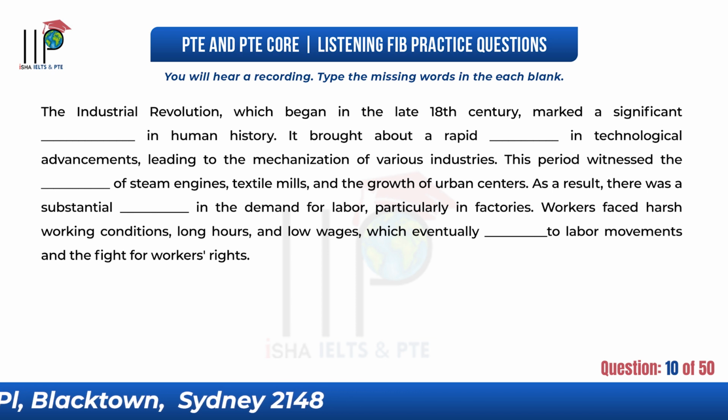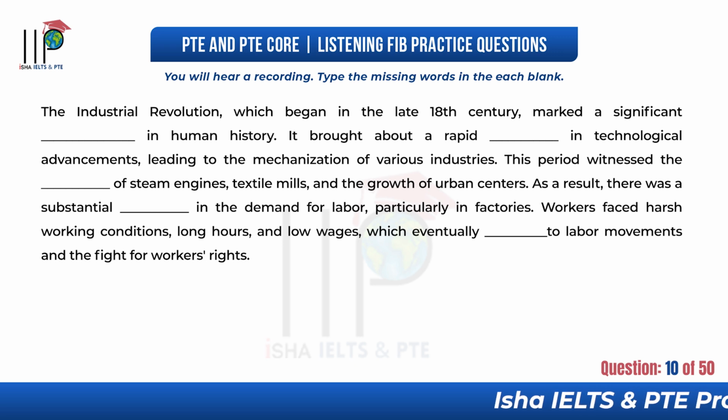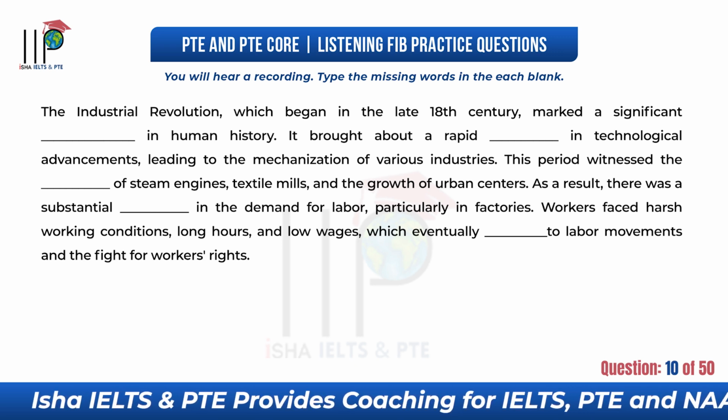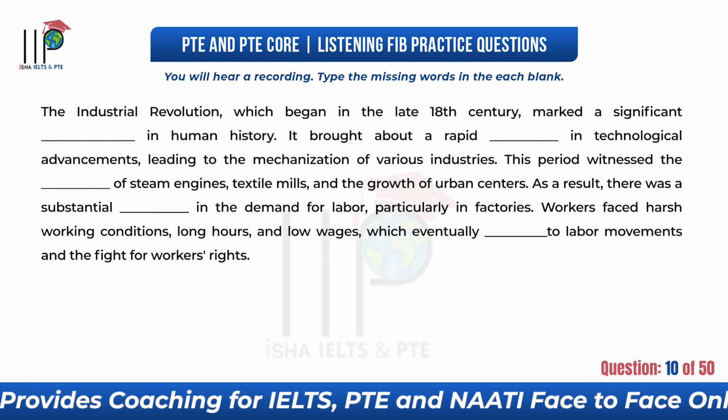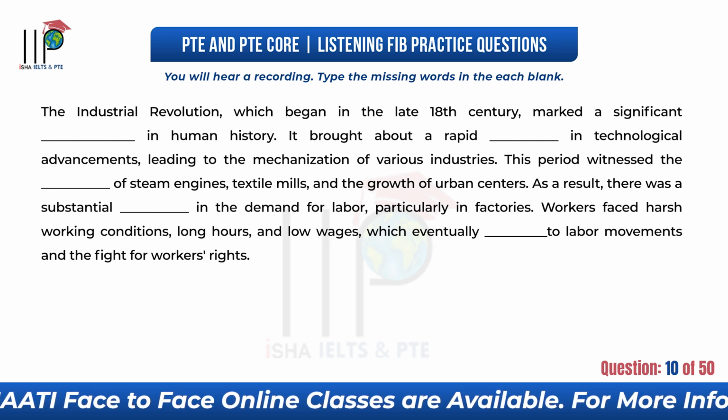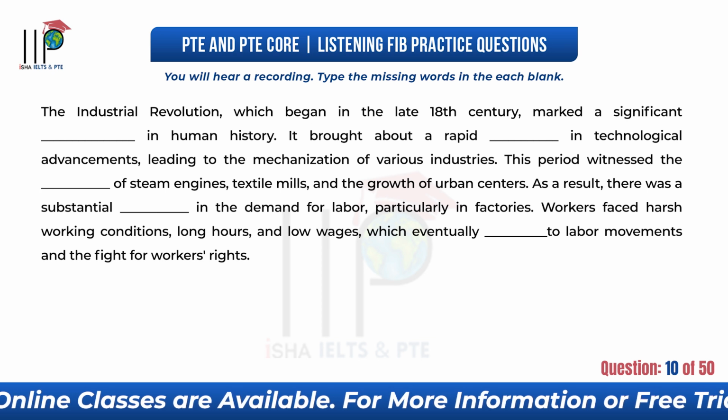As a result, there was a substantial expansion in the demand for labor, particularly in factories. Workers faced harsh working conditions, long hours, and low wages, which eventually contributed to labor movements and the fight for workers' rights.